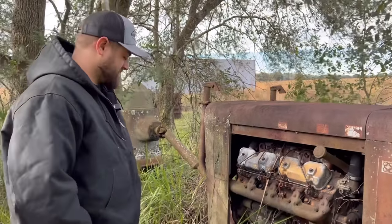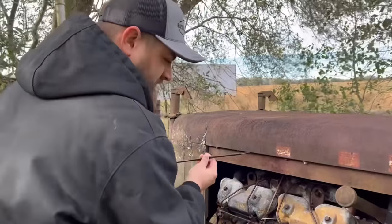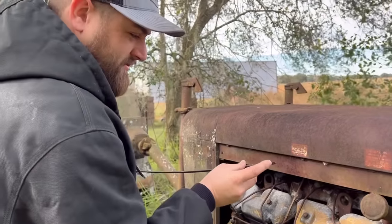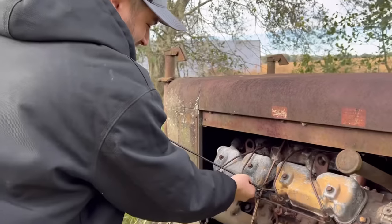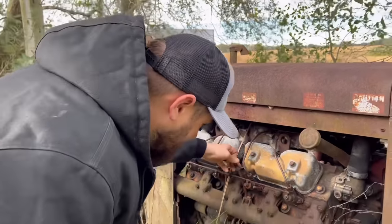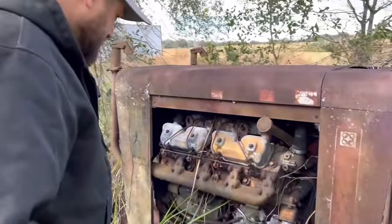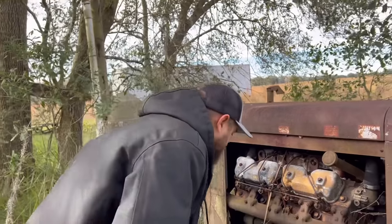There you go. This will be sweet. It's different. It's got oil in the dipstick. Oil's a little thick. I see an A right there. I don't know what that means. This thing may be a Cat engine. Oh, Perkins, duh, right there in front of me. So V8 Perkins, which is really similar to what's in a lot of the Massey Ferguson tractors.